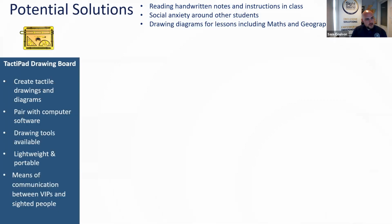Great. So the same again. We've got Holly's difficulties at the top there, and our first solution. So this is the TactiPad drawing board. Something quite unusual, something that you may think, is this suitable for somebody with albinism or nystagmus? Quite often, actually, these products are used for somebody with absolutely no vision, somebody that's completely blind. This is a way of getting children engaged with drawing in a tactile manner, so they can actually create their own drawing on the board.